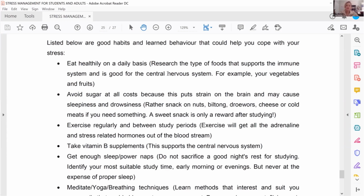Also remember that certain foods trigger the central nervous system. So very spicy stuff, of course, caffeine and stuff will trigger the central nervous system and make it a little bit more wobbly.